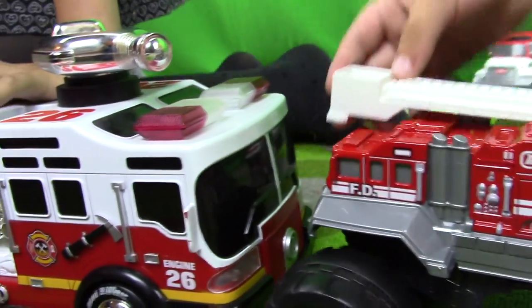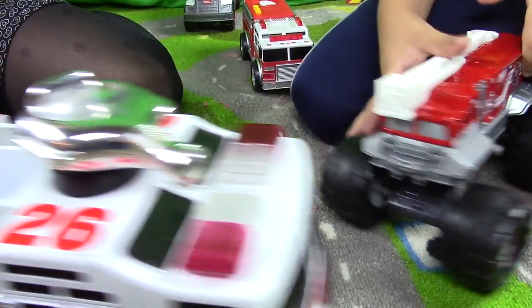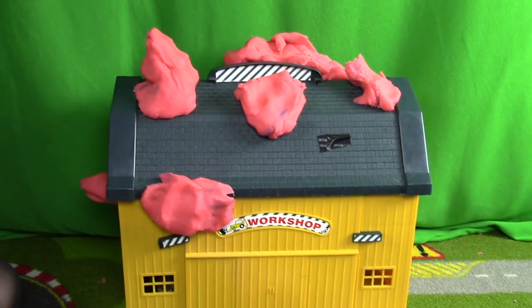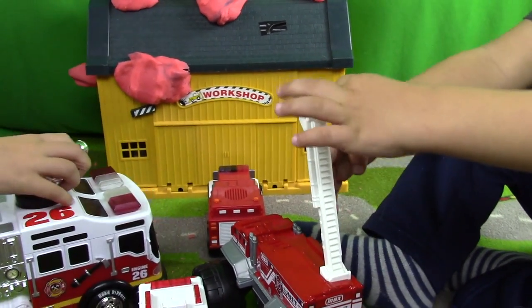I'm gonna put out the fire. There's a fire alarm. We have to go, fire truck. Okay. Let's go to the fire. It's on fire. Fire, fire. It's working.